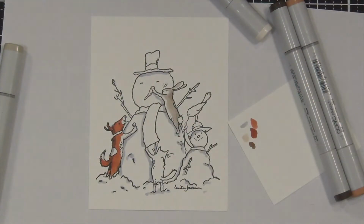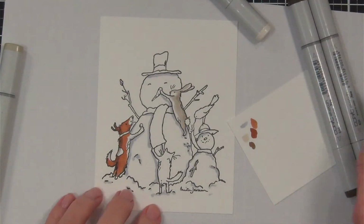I'm just going to fix my screen here, hopefully. Oh, yeah. Cool.